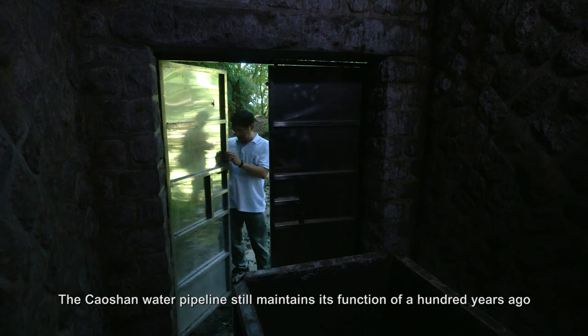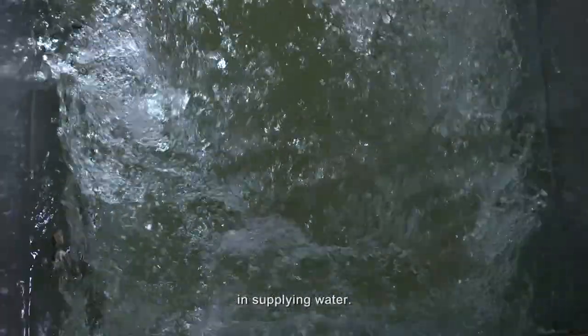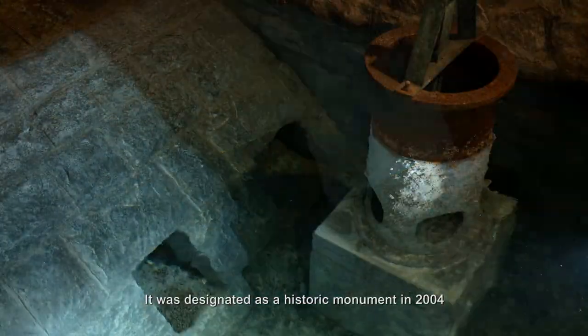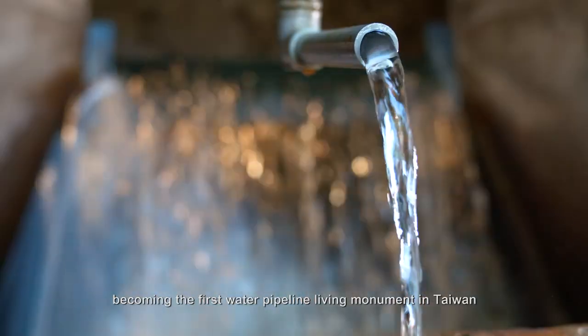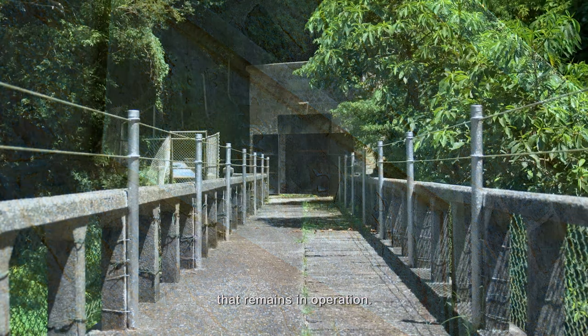The Caosan Water Pipeline still maintains its function of 100 years ago in supplying water. It was designated as a historic monument in 2004 and was systematically preserved, becoming the first water pipeline living monument in Taiwan that remains in operation.